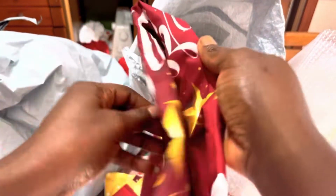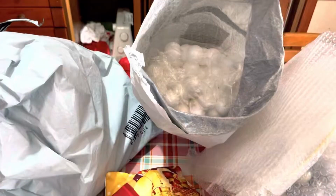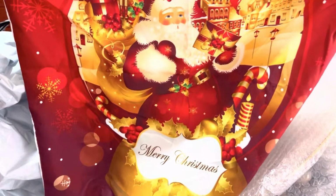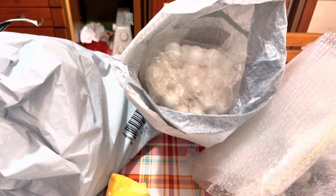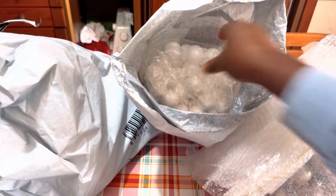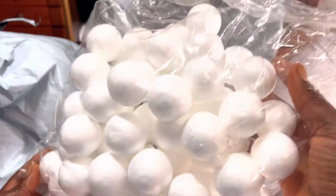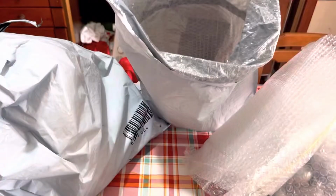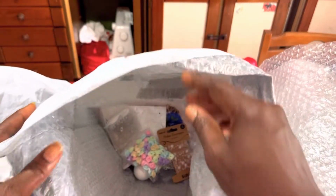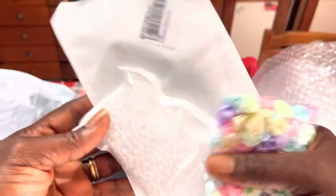So here is another color also. Okay, this is so beautiful, guys. Merry Christmas! So this is all the things I just bought. Okay, guys, this is for Palo. Here is one I bought also. So, also this, I'm going to decorate this for now, and there are some of the decoration, guys.